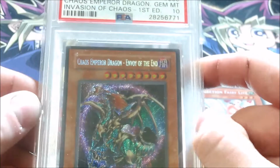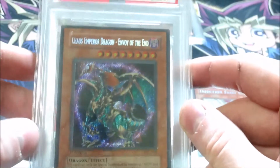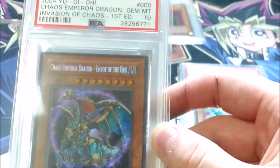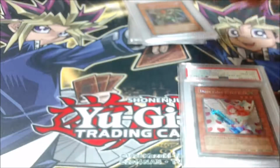They were just starting to become a trend, I guess, or the collecting community was starting to build up. But yeah, Injection Fairy Lily at $1,300 is way more than what a Chaos Emperor Dragon PSA 10 First Edition has ever sold for, as far as I know.